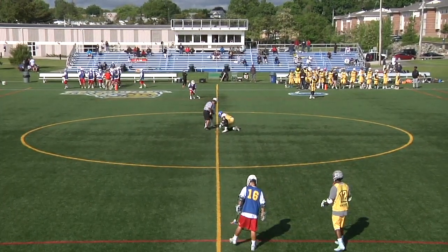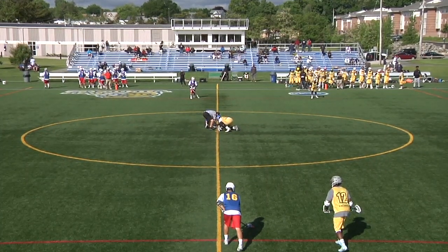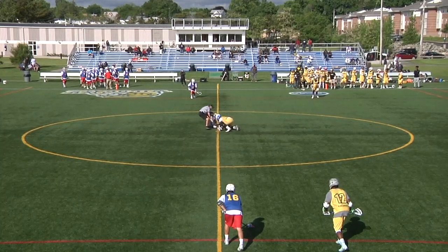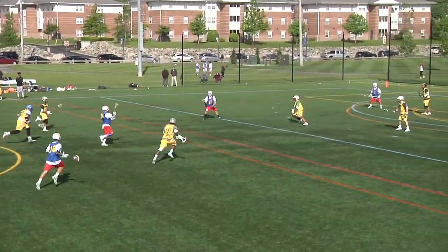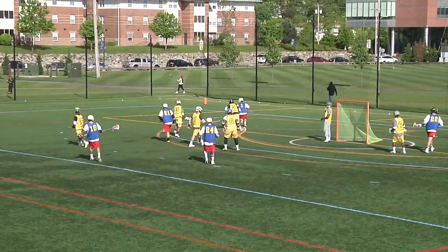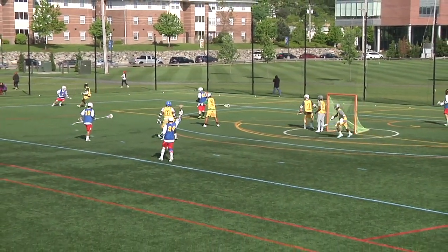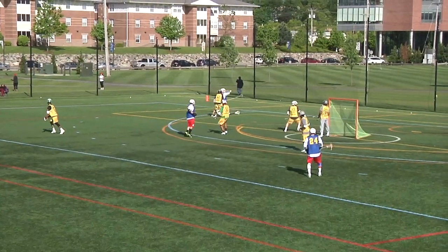A beautiful day here in Providence, Rhode Island. All these players and teams will head up to the Final Four in Foxborough. Check out the D1 semifinals later today. Nice win on the faceoff from the Philippines. Good effort there to turn in transition. Got about 15 seconds left here for the Philippines to make something happen.